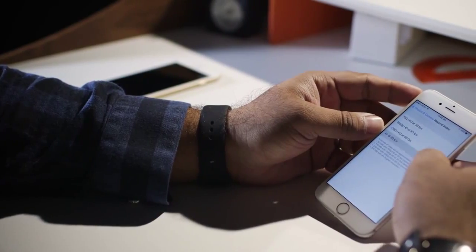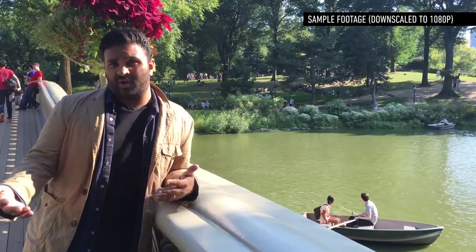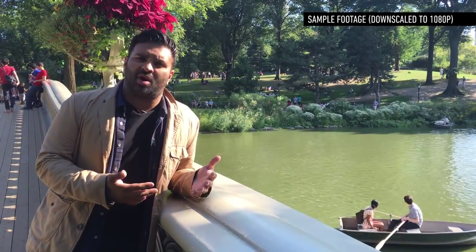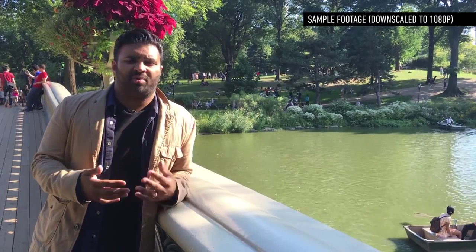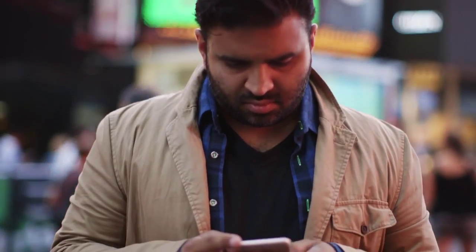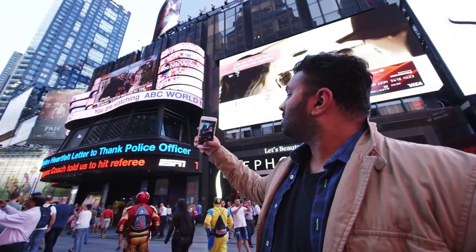That's because it takes up a huge amount of space to record in 4K, and there's not a lot of places to watch that footage. You need a 4K TV or a really high-resolution monitor. Think of it as a pro feature. It's great to have, it'll be nice in the future, but you're not going to really use it day to day. That's kind of the entire vibe with the iPhone 6s, and it's built for a much more powerful future.